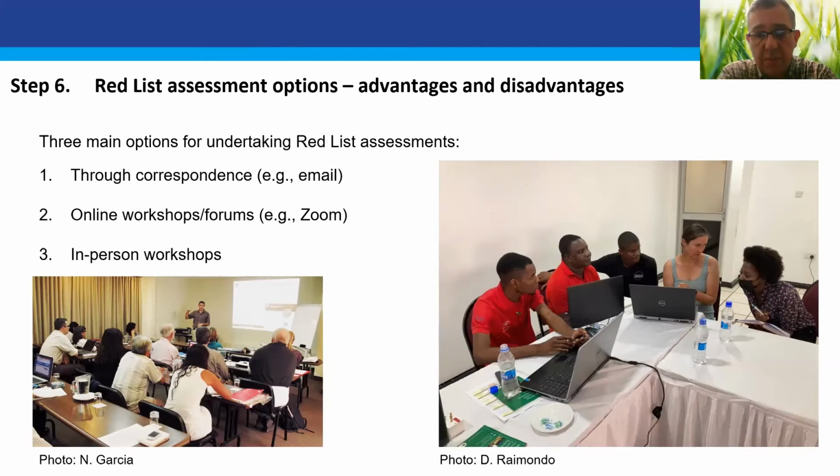The other thing about correspondence is you've got to have somebody in the coordinating team that manages all of this correspondence, so it's staff time again. So if it's more than a few species, I wouldn't recommend undertaking red list assessments through email or anything like that. The second option is undertaking online workshops and forums, using Zoom, for instance, for online workshops. BirdLife International work very well with the forum for undertaking birds, and that seems to work well for them.